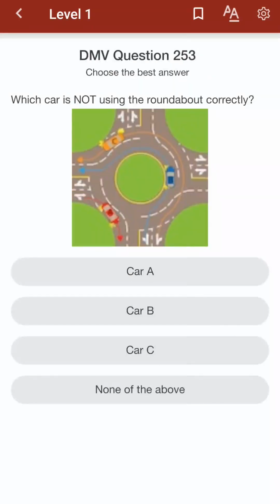Question 253. Which car is not using the roundabout correctly? Answers: A. Car A. B. Car B. C. Car C. D. None of the above. The correct answer is C.